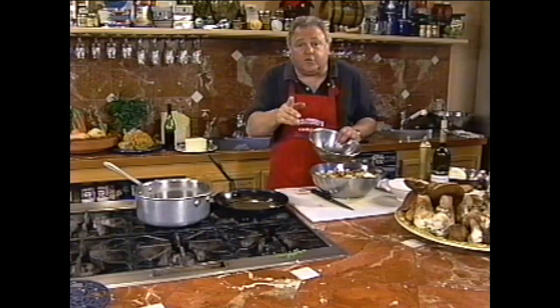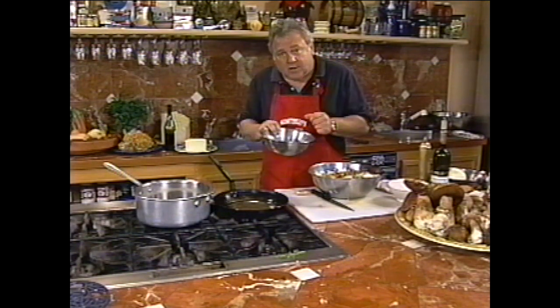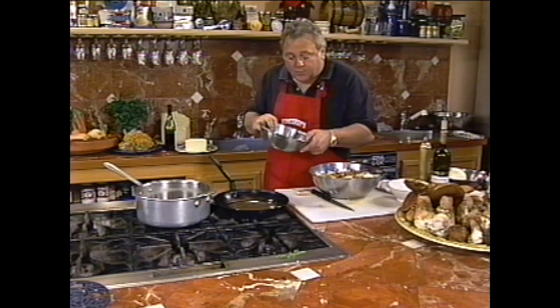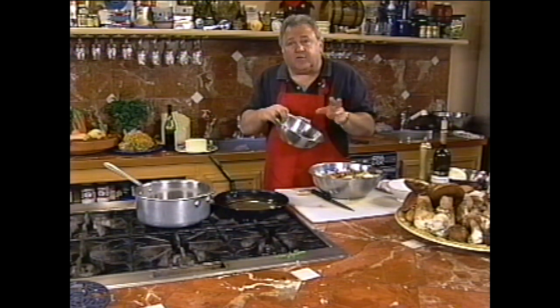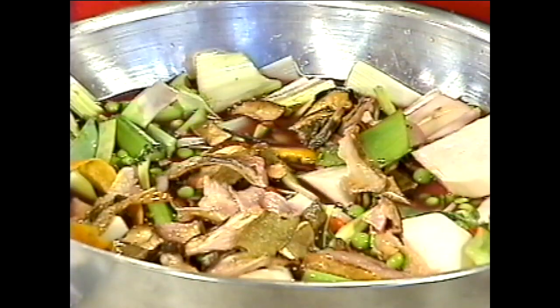Now, if you buy mushrooms in the store, you got to be careful. Sometimes they're still sandy. Now, I did these myself, so you know I cleaned all the dirt off. So when I pour everything in. But when you use the store-bought, look at about the last third, and you'll see it's real granular stuff in there. That's sand. Don't put it in, because it's not good when you bite down on it.